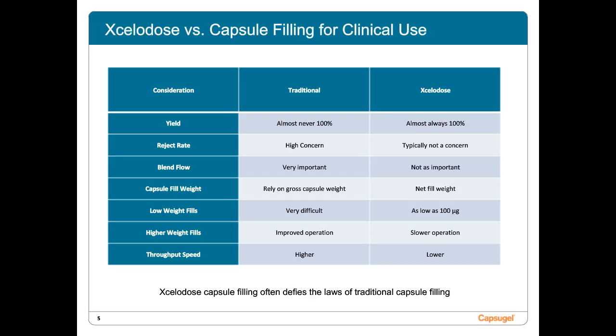Yield, as you all know, when you're doing traditional capsule filling, it's almost nearly impossible to achieve 100% yield. With the Xcelodose, if you set out to fill 1,000 capsules, 5,000 capsules, 10,000 capsules, we almost always achieve that number. The reject rate for traditional filling is always a high concern, and for Xcelodose, once the machine is dialed in and filling properly, the reject rate is almost never a high concern.